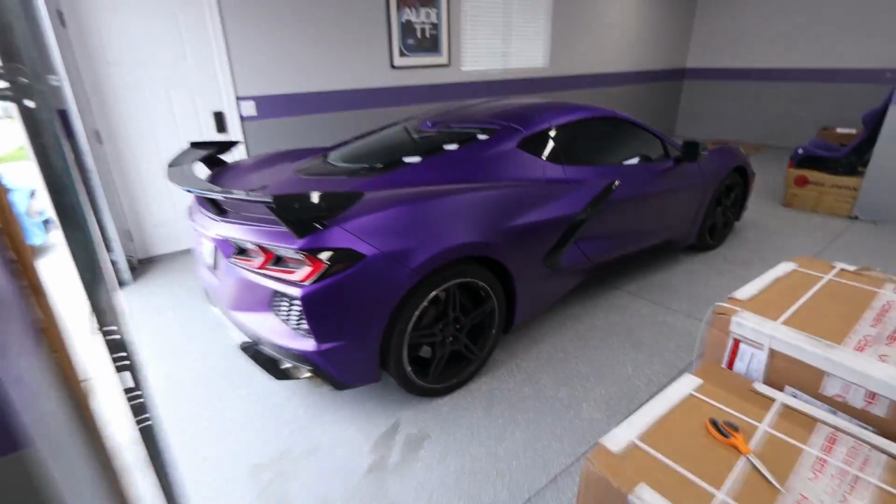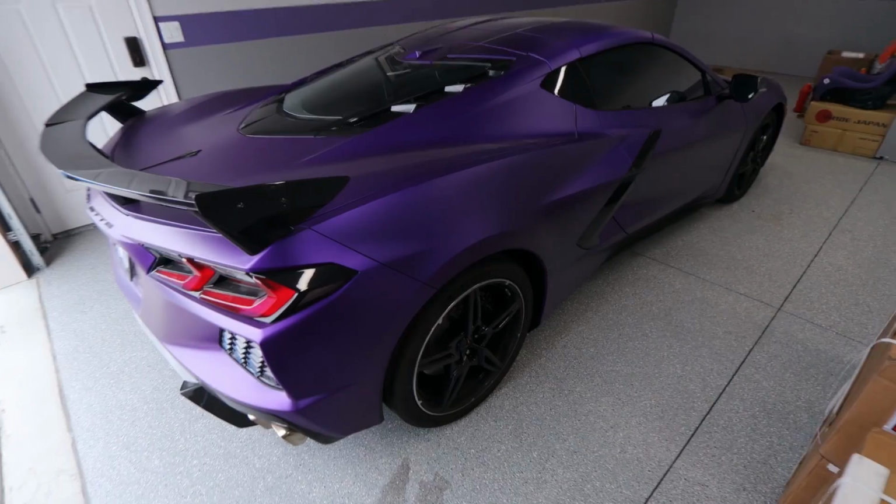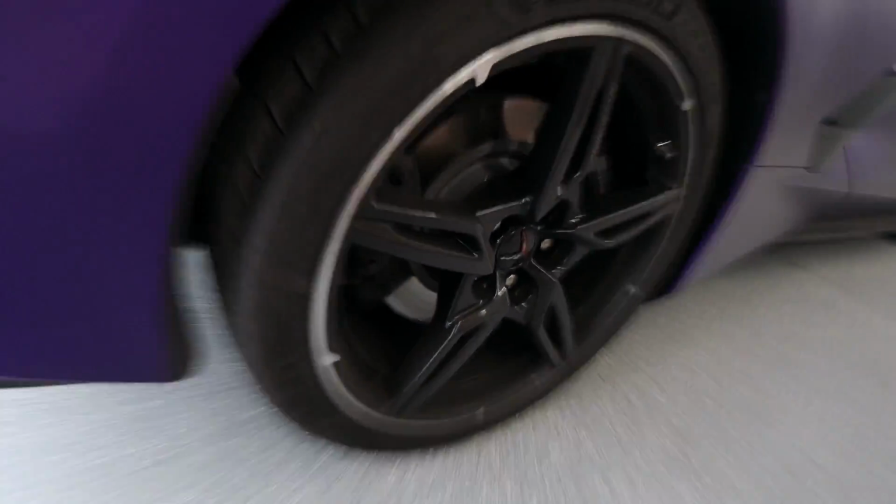So, the 2020 C8 Corvette has some of the worst wheel fitment and wheel gap I've ever seen on a stock car. It just has these tiny little baby adorable cute wheels. We got 20s in the back, we got 19s up front. We're upgrading to 2021s.